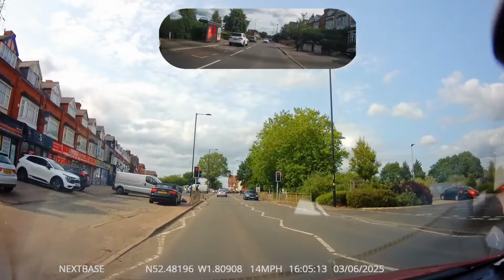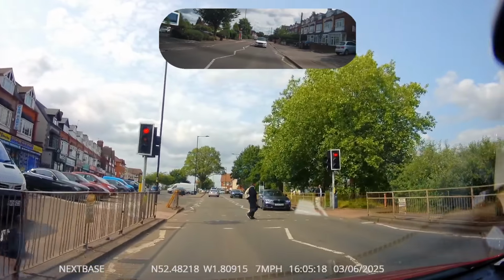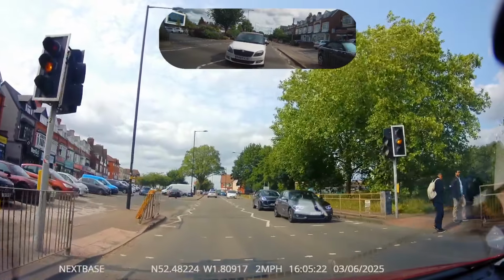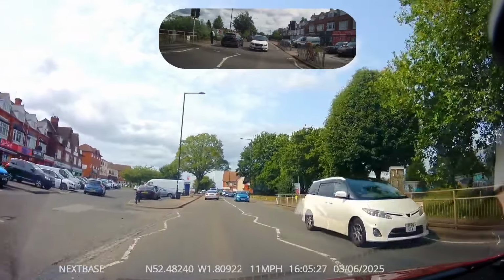This would be a really good time to check your centre mirror, as they're drastically reducing their speed to stop for the crossing. Another good thing to do is have a quick check of your left and right mirrors, just seeing if there's any passing motorbikes or cyclists on your side. Always be aware of what's around you.